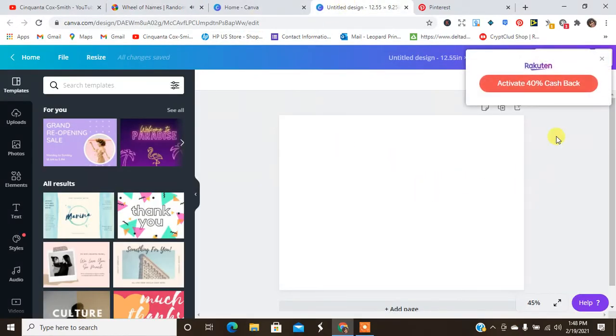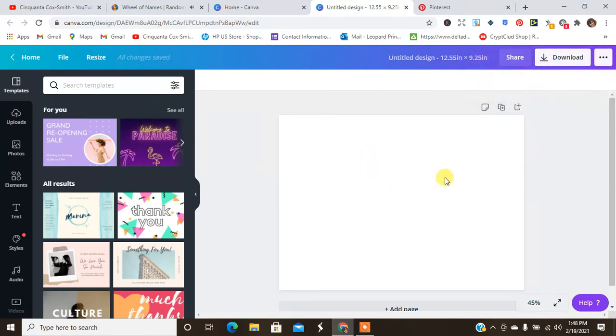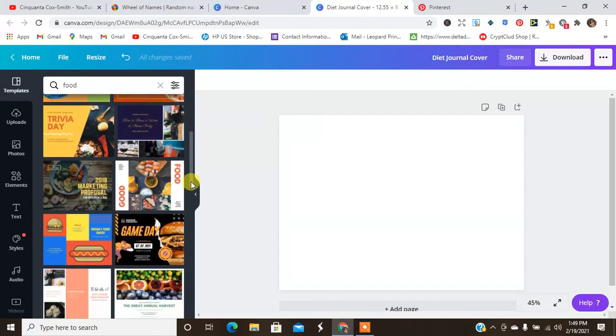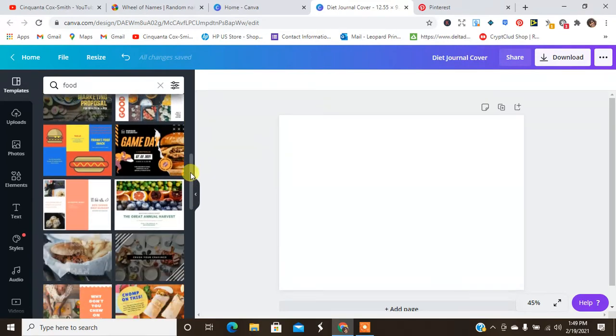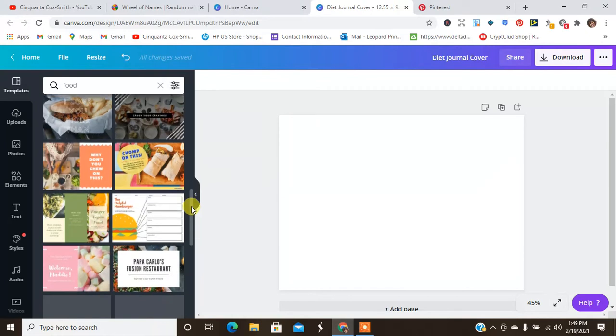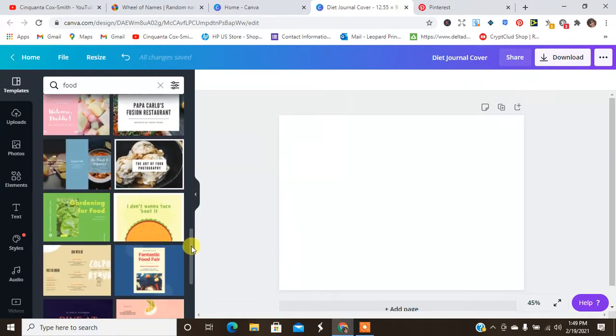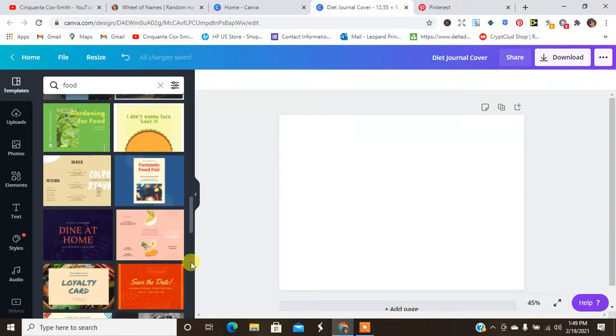So I already have my journal cover for a 6x9. So I'm going to go ahead and just put diet journal cover, and it's 12.55 times 9.25. They have templates over here. So I'm just going to type in food and see if there's anything that I can kind of go off of, or anything that would kind of help me out with this one. So I always like to see if there's any elements that Canva already have that I can just kind of use and then go from there.